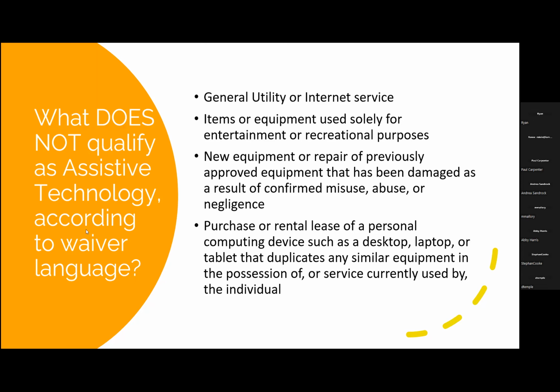Any equipment that is only entertainment or for recreational purposes does not qualify as assistive technology, or equipment that is a replacement for something that's been damaged as a result of a confirmed misuse or abuse. We also cannot help individuals get duplicate equipment that's very similar or the same as equipment that they already have.